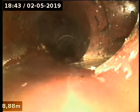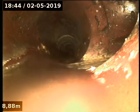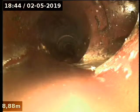Okay, there we go, Andrew. We've got water coming out now. I didn't think water was coming out, but we found out the tap was turned off. Okay. Well, all in all, the drain looks pretty good.